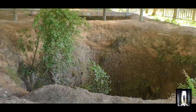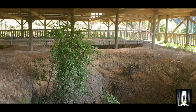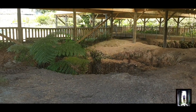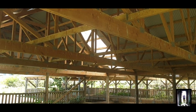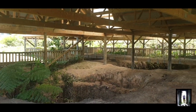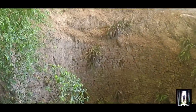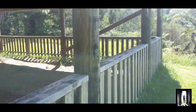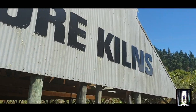So right before we leave, here's all the kiln ovens here. 1 and 2, and 3, 4 over here. And over the back over there, we have 5. Alright. We won't focus on this too much, guys, because we have been here before. So there we are, all kilns.